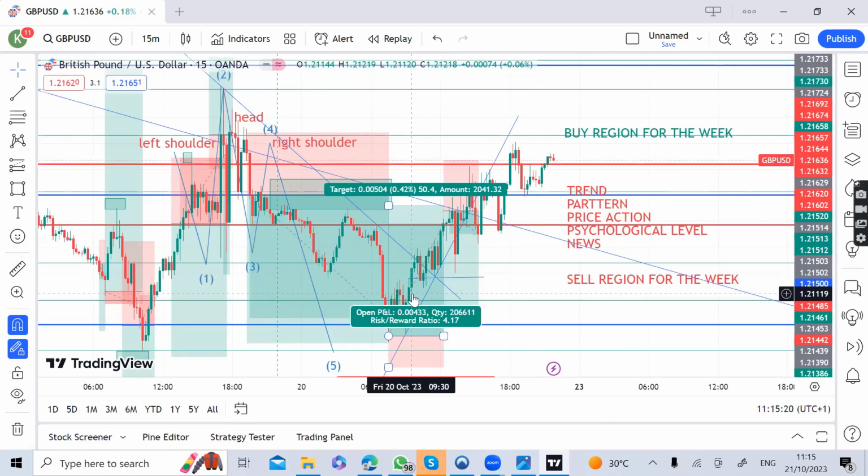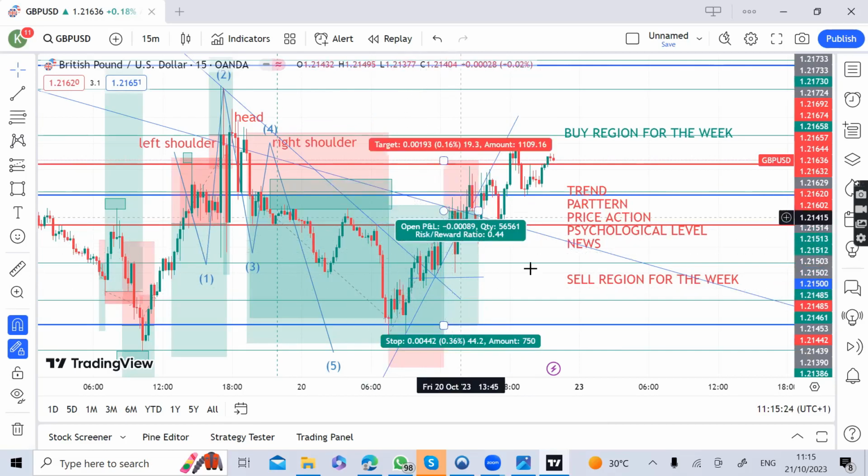Then new accounts. I use a new account for this. Like my 100K account, I used it on this point and I made more than 1%, I think 1.2% of that 100K account, which gave me that $1,200.